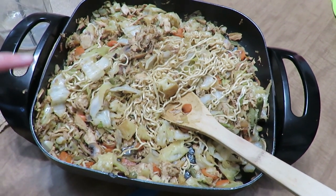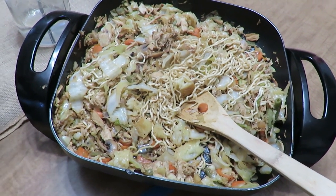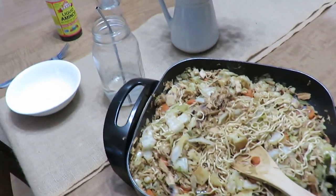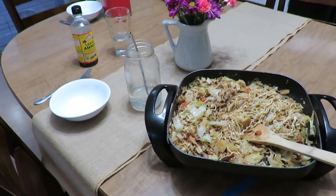So I'm excited for this. I always love a good stir fry. The chicken was left over from earlier in the week. I cook a whole chicken most of the time, and so that's what I did.